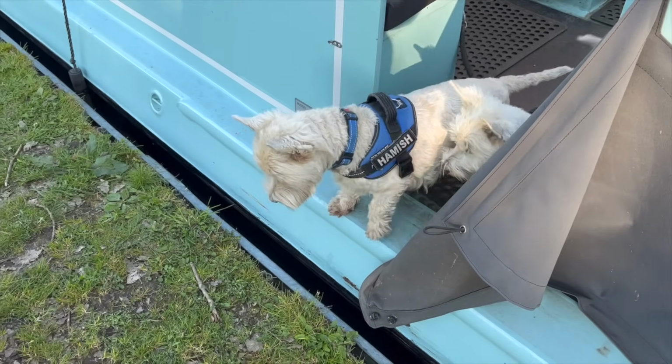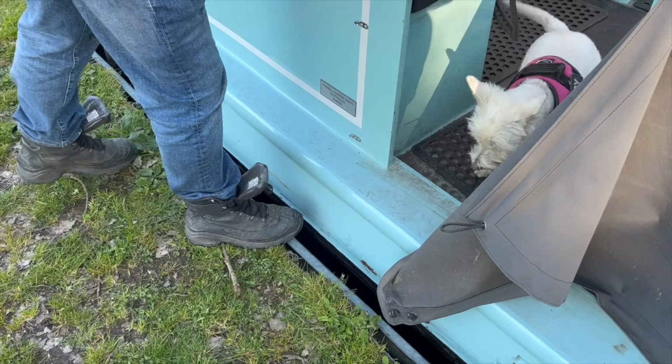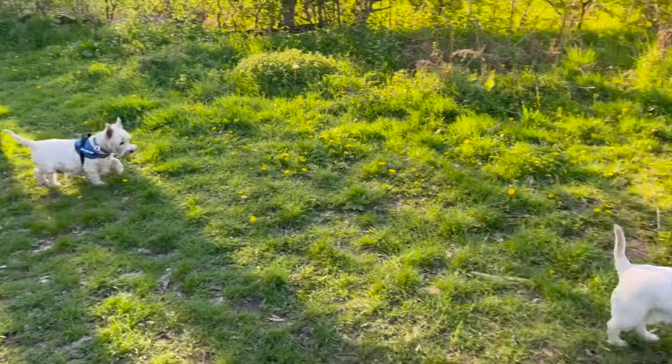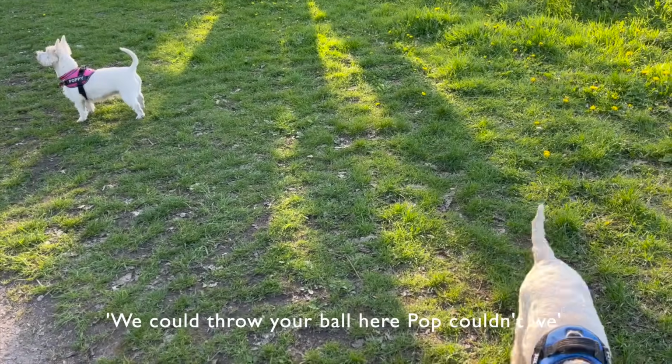Come on then. Oh, she's attached. Come on then. Good girl. Oh, here, Pop, couldn't we? Hey, couldn't we?